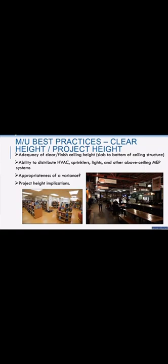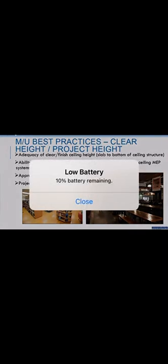Also want to talk about clear height. We talked about it in garage, but let's also talk about it in terms of retail. You've got the bookstore at the left, and you've got the food hall to the right. And the bookstore has an overly low ceiling, and just like the garage, feels like a cave. It just doesn't necessarily feel like a great place to be.